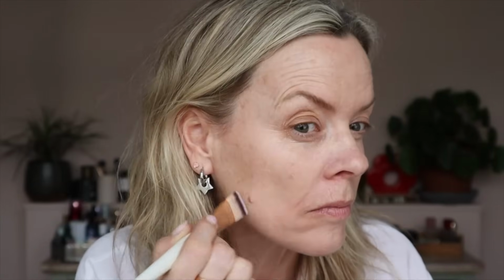Okay, so let's apply it with a flat brush, just what we've got left, and see whether it's any different with a tool. The flat brush is a great way to see, if you don't like getting your fingers into makeup, how the foundation works. So I can just go a little bit more. This is very, very nice.